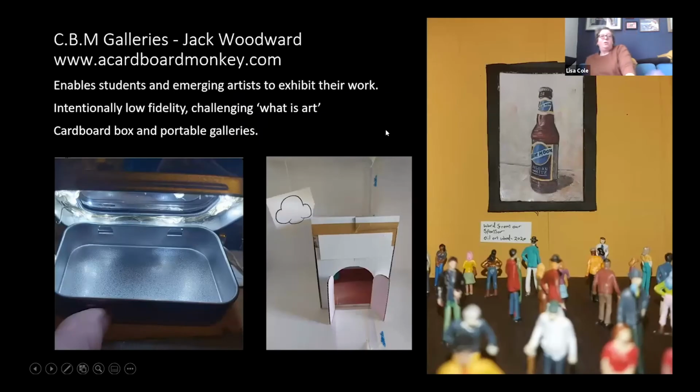So this is Jack Woodward, who had a residency in an art college, and his main goal was to try and get art students' work shown, because he said it was too challenging and prohibitively difficult for them to get into mainstream galleries. I think it's on his website, but there are instructions to make that cardboard gallery in the middle. His is unashamedly a cardboard box, but he has all these little tiny people. And he's also working on portable galleries as well.